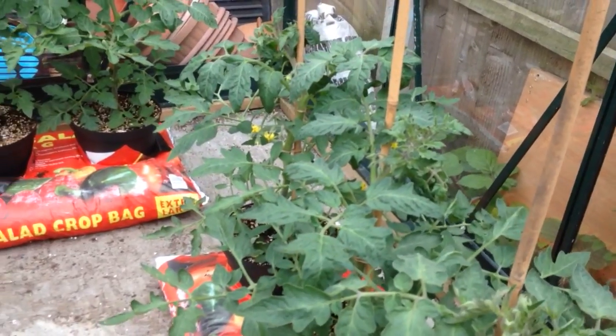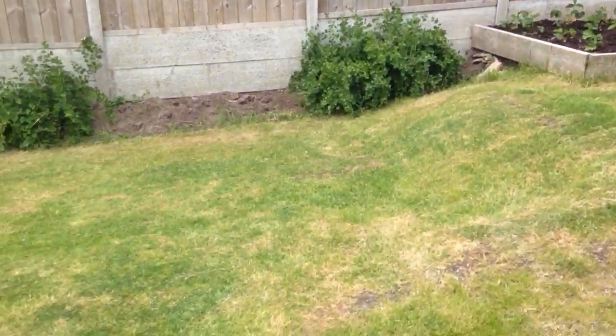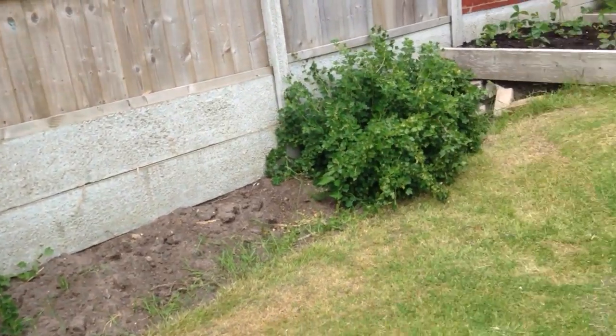Right, guys, that's it. I am done. I've been up the allotment this morning, but there's not much going on apart from a bit of watering. I've planted a few more things out, but I'll take you up there next week.